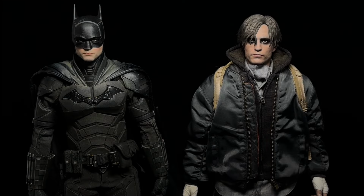Now here is the INART the Batman next to the Hot Toys Drifter combination, using obviously the Hot Toys head sculpt, and I think that this also looks fantastic. So for someone who wants to mix and match, I think this works perfectly fine with either company.